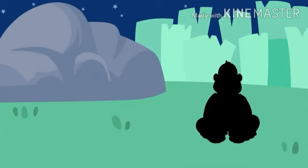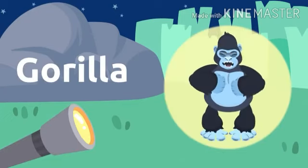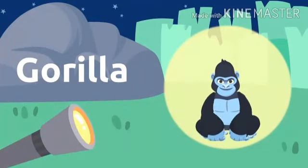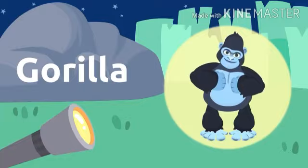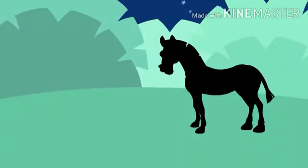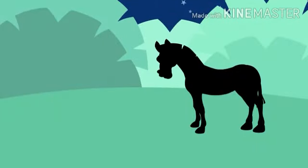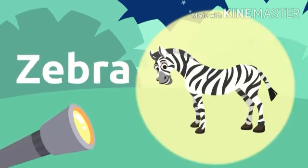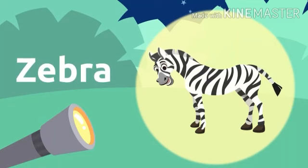There's another silhouette. What would that be? A gorilla! Gorillas are very strong. Let's keep searching for animals. Over here! A zebra! Zebra stripes are so cool!